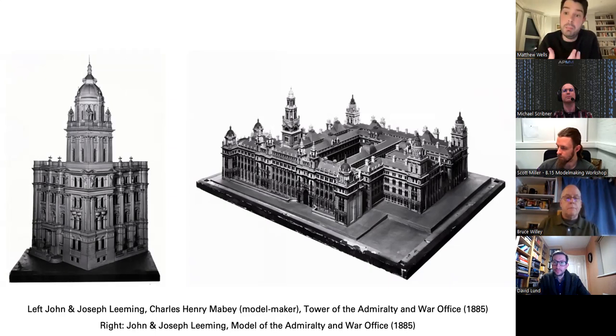but also people for whom model making was only a side pursuit. They worked a lot more in architectural sculpture. So there are other examples where they produced the sculpture for a major building, but they also produced the architectural models at the same time in their work.